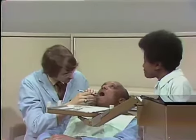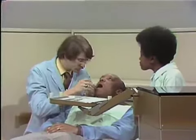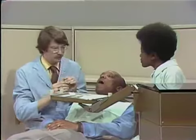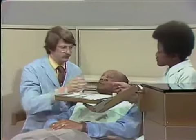Well, everything looks in order, Mr. Williams. We're all set. The cavity preparation is completed. All we have to do is get an instructor to check it, and we'll be ready to fill it. I do have an appointment, Doctor. How long will this take? Oh, well, just a couple of minutes once we get it checked. It won't be any problem.